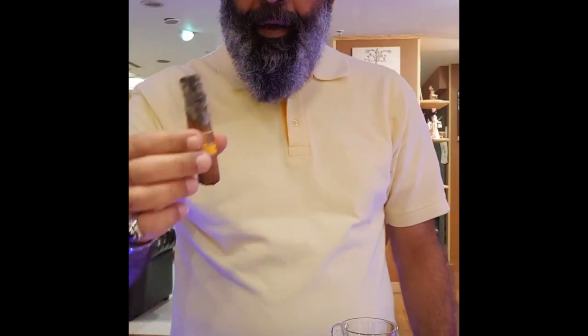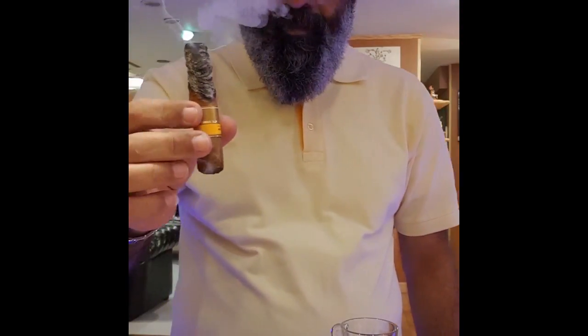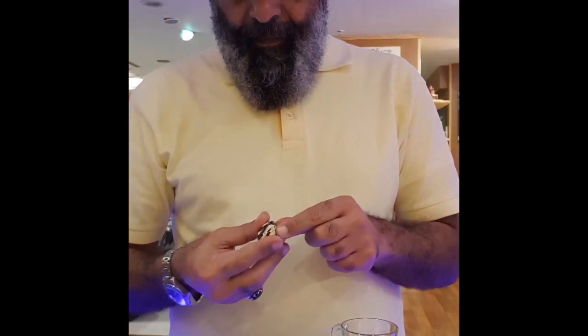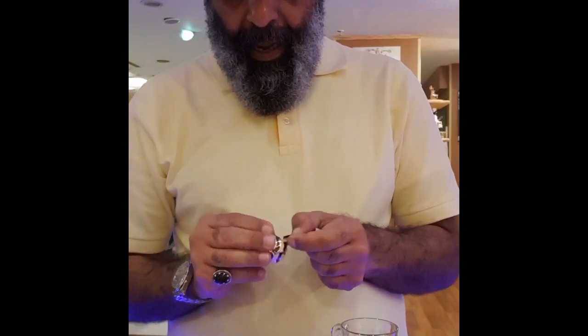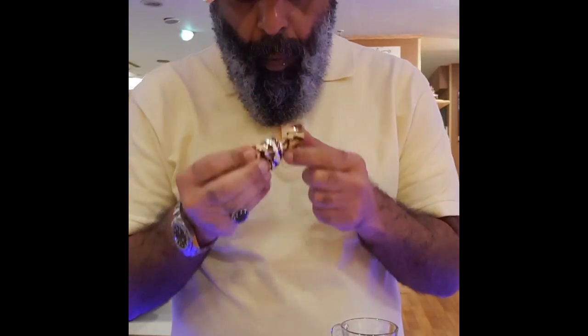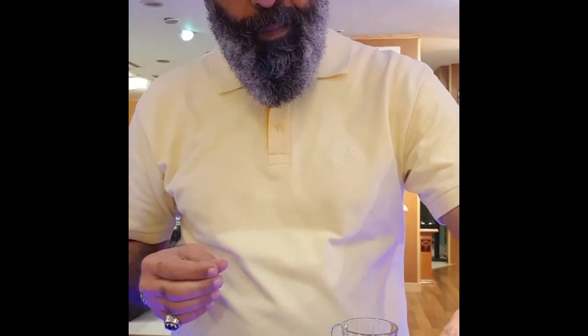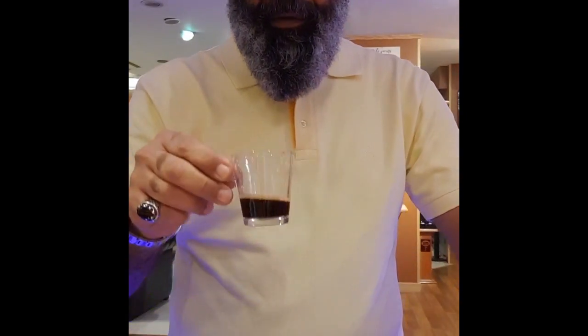Hi, back again with the Quai d'Orsay 50. We'll put it down and have our chocolate. This is the draw, you can see, rich, creamy smoke, and this is the burn. A little bit uneven, I will put it here to see if it fixes itself. Then I'm gonna have my chocolate and zero check our palate. The sip of coffee.